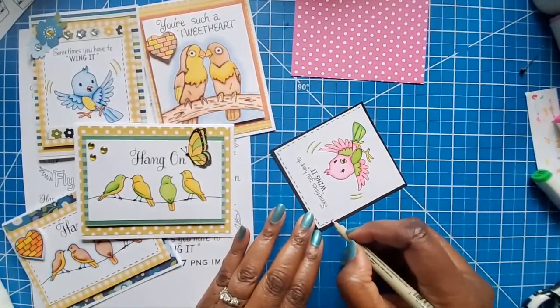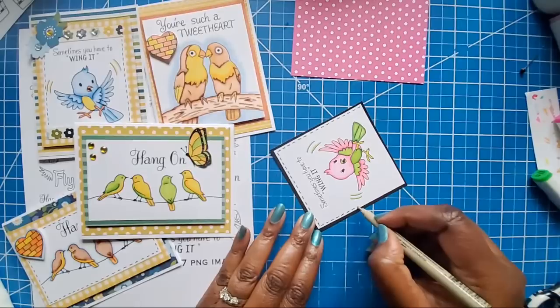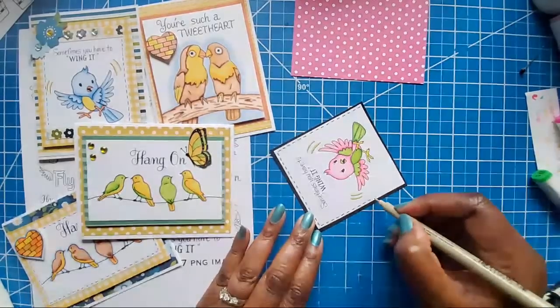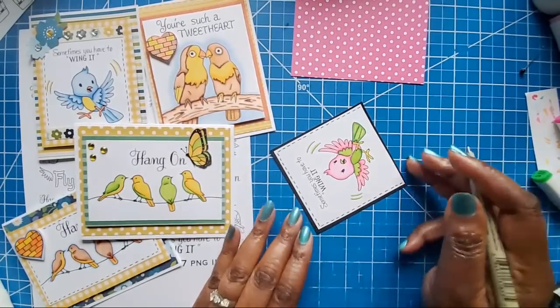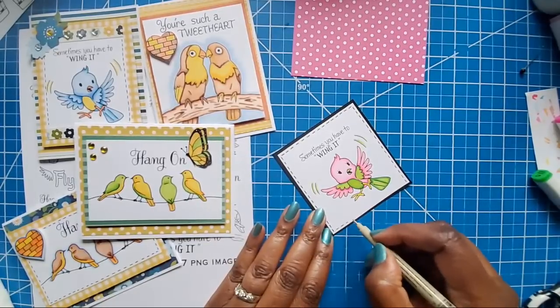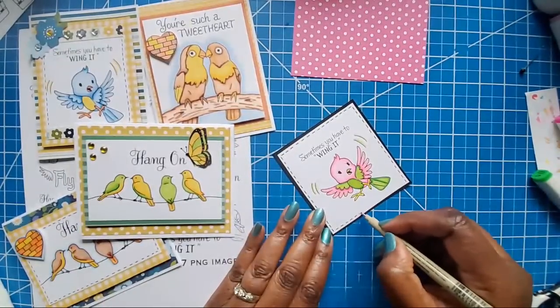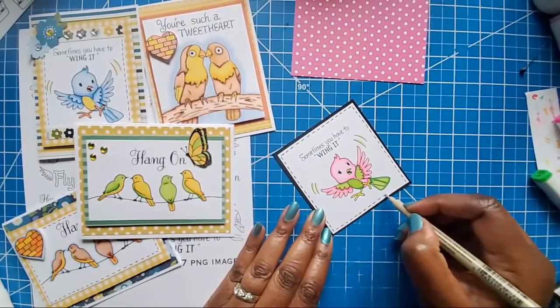In my earlier videos, I used to craft outside. And people used to comment about the birds, mostly positive, but I got some negatives where people said the birds in the background were driving them crazy. Well, I'm outside crafting. So that's why my craft table was outside on the back patio.